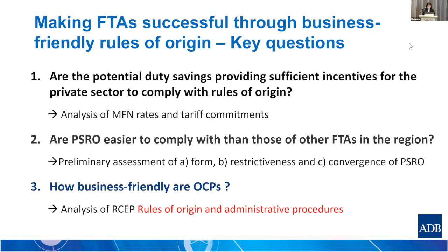The second question is, are these product-specific rules of origin easier to comply with than the existing ones in other agreements? Because as you know, you have so many different agreements. If you're a company that wants to export, usually you have several options, not just one agreement. So to make this decision, you will have to combine all these different elements and think of what is the most profitable. We need to understand if those rules are more favorable or not. Obviously, accumulation benefits are better when you have more countries in the deal, but then you also need to understand what the criteria are to see if it's really beneficial or not.